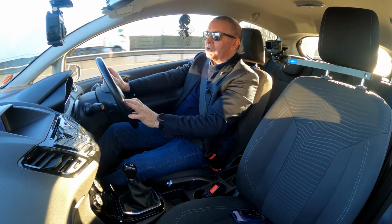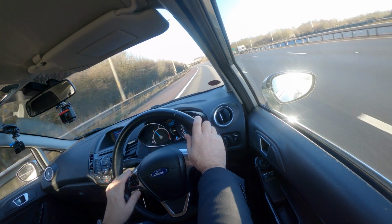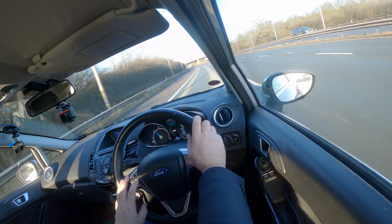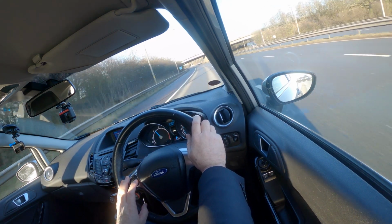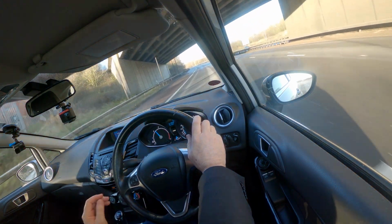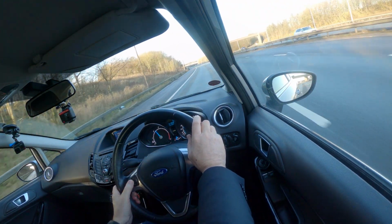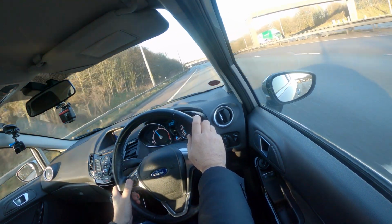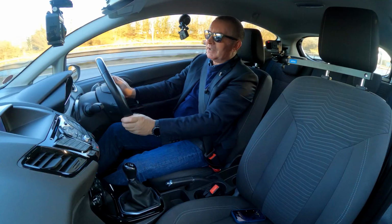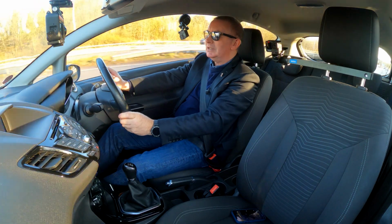Got your telephone controls, also audio controls. You can skip tracks on your phone even if I click that. That's it. There you go. That's skipping the tracks via Bluetooth through my phone. The mute or voice instruction, which I can never get on with my accent. Never understands me.